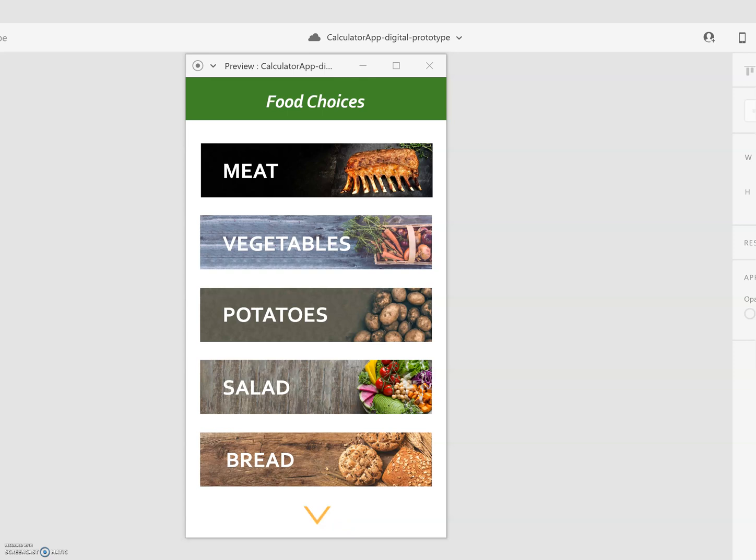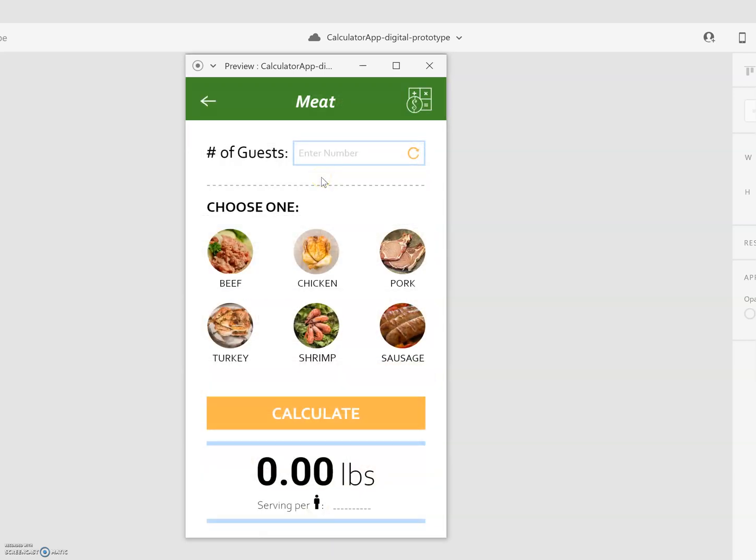Let's say you have a family dinner coming up and 35 guests will be attending. You need to know how much pork to buy for pulled pork sandwiches. You would choose the meat option right here. It would go to your meat screen. And you would enter in the number of how many guests that you would have. In this case, it would be 35.